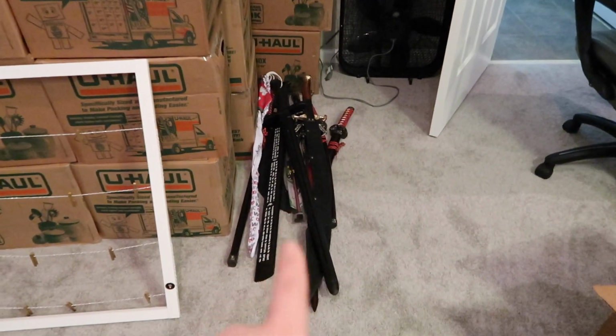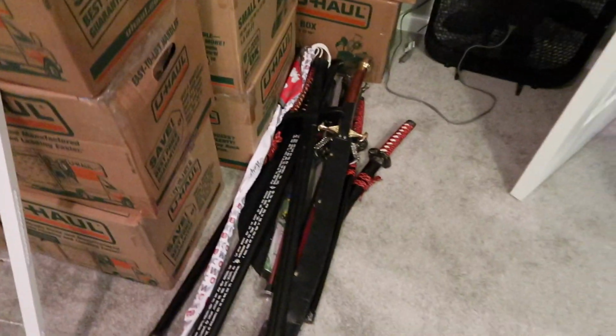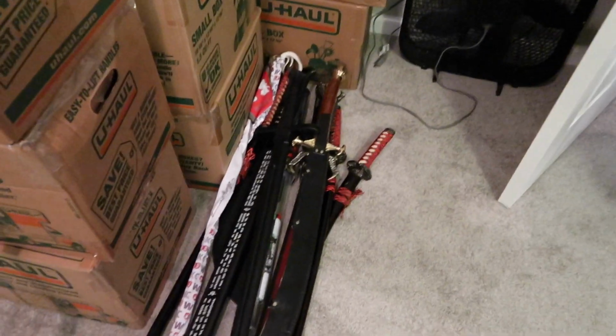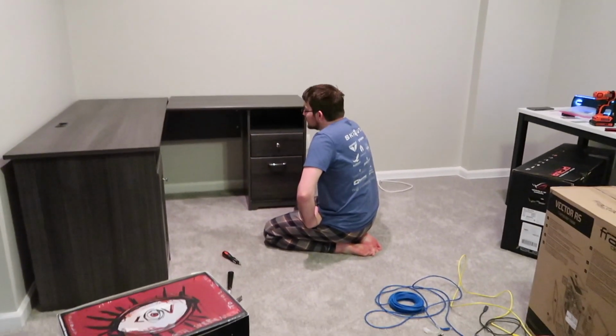Fun fact, if you didn't know about my husband, he used to collect swords. So these are all his swords. We have no idea what we're going to do with them yet. Throw them in the trash? Not all of them. Some of these I spent good money on for you, mister.